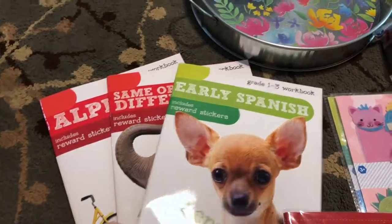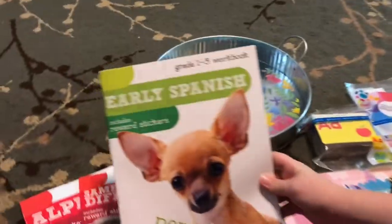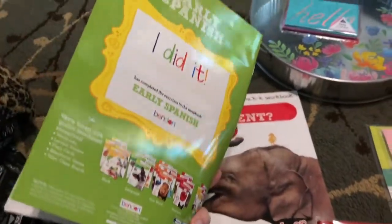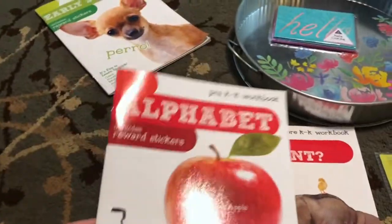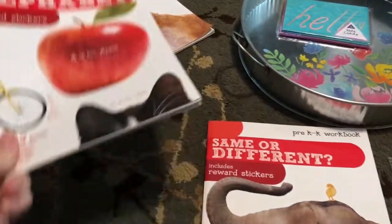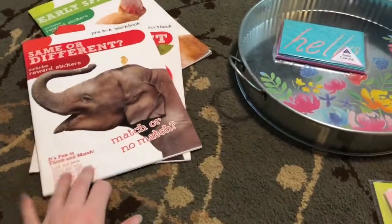Okay, so the first thing we got, this is actually for Audrey. We're learning Spanish. So we got her an early Spanish workbook. These were $1 each, I believe. And then for my preschoolers and kindergartners, we got an alphabet workbook and a same or different workbook. They had several different workbooks.